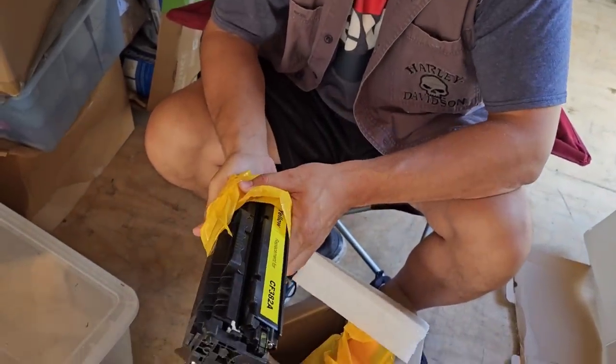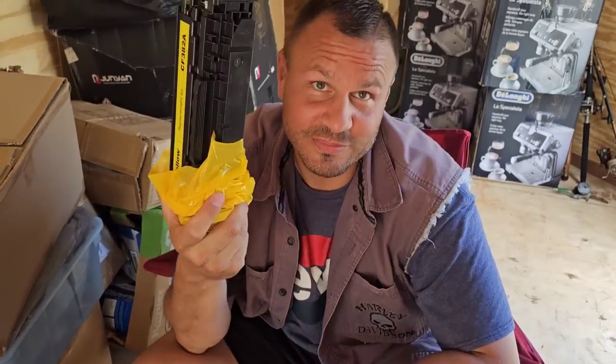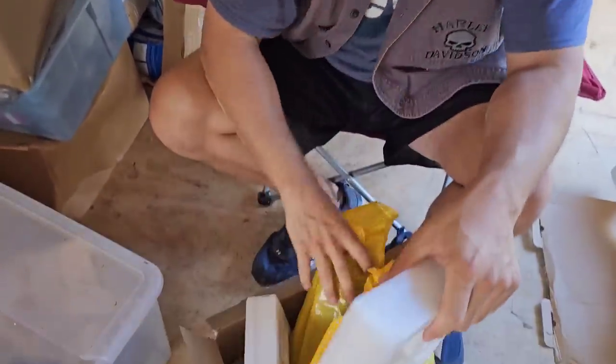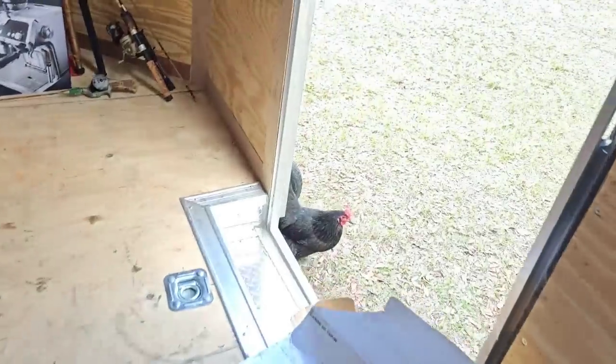You know what this is? Toner cartridges. Yeah, I used to order them for our office. And how much did it cost you? We had commercial size. They were not cheap. They were $100 or more, depending on the size of the machine. Okay, so I'm going to be very, very conservative.